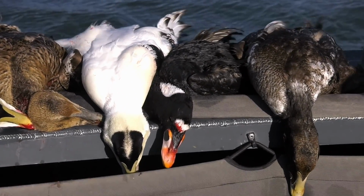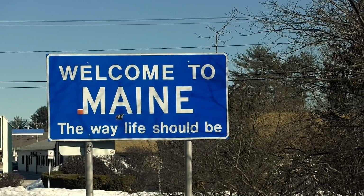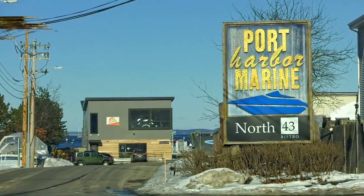All right, so northbound we are, headed to Portland, Maine. It might sound like it's a long drive, but it's really not. A quick drive through New Hampshire, and we're into Maine. And when you think of Maine, what's the first thing you think of? Lobster.